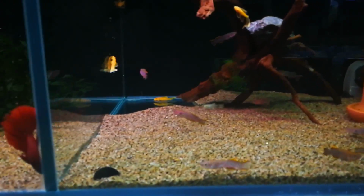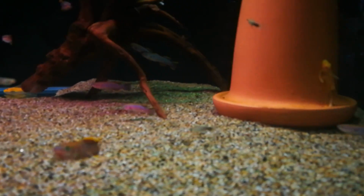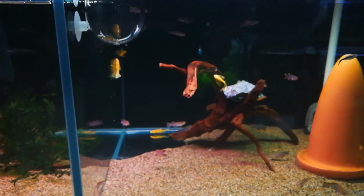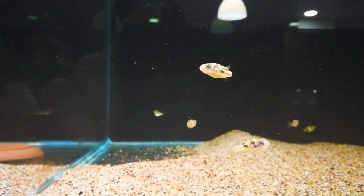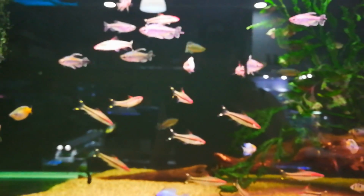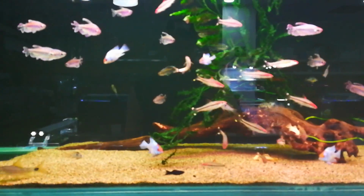Ooh, she's got some nice killies in here too. These are Fundulopanchax, something or others. Maybe gardneri, I'm not sure though. Ooh, and some crazy looking little puffers, those are cool. Got the congos, roseline sharks.